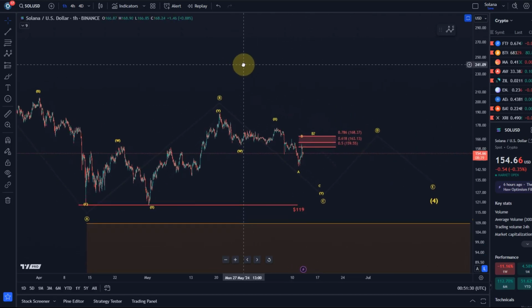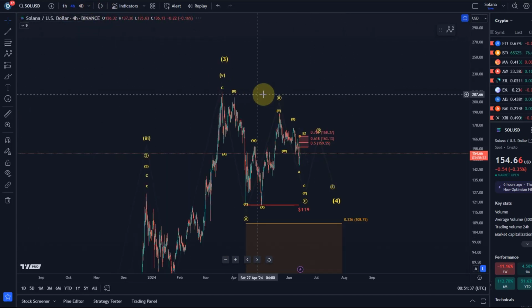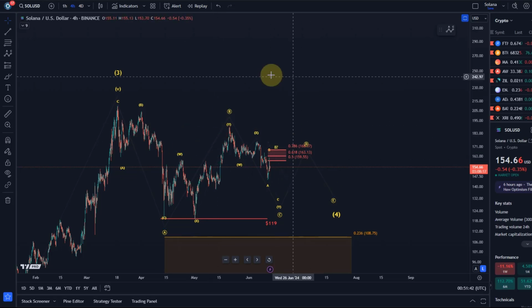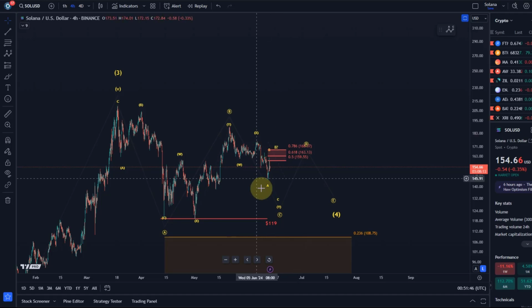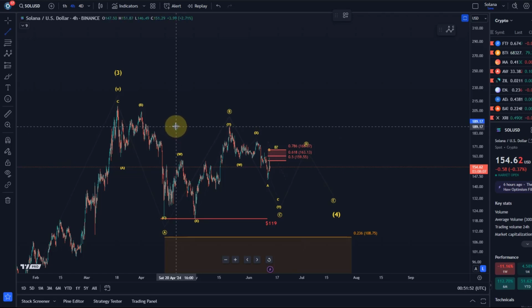How do we get out of this? Well, a break below $119 would invalidate the triangle to the downside. Or if we get a break above the B wave high, it's also most likely not a triangle. That's just looking at the triangle itself. Obviously, within the C wave of the triangle, we might have to change the microstructure. That would be normal. But the triangle upside breakout point is that B wave high.